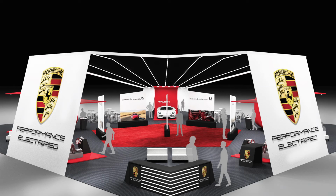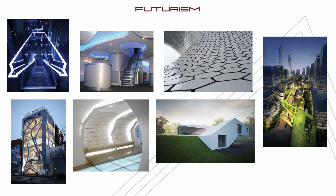This is the render of the front view of our exhibit with people visible for height references. One of our design styles is futurism, so this is just our mood board showing you what we based ours off of.